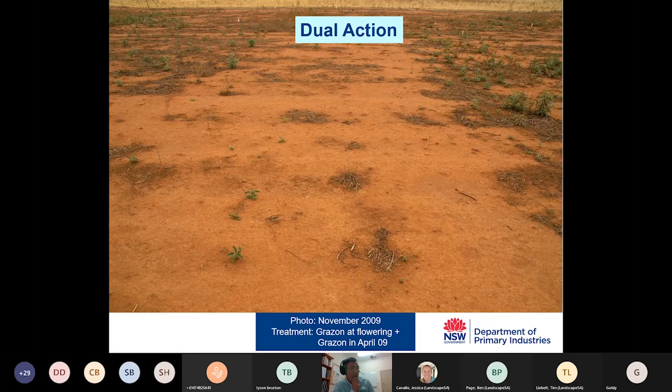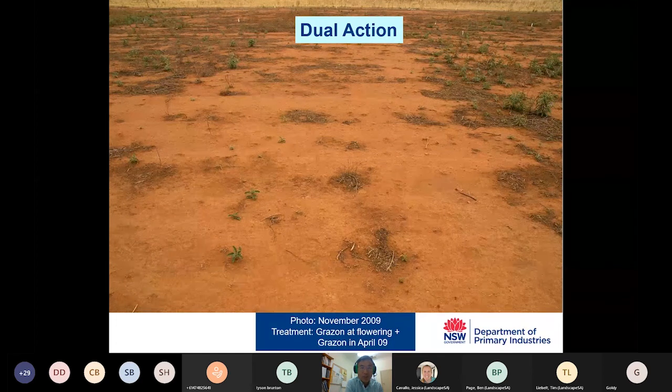And now I just want to touch base on the manual John and I wrote, where we emphasize dual actions a lot. So what does dual actions mean? Because it's a perennial weed, we have seed set and we also have roots. So the first action targets seed set, and we have to do it at early flowering in order to achieve 100% seed set control. There are a range of options, including chemical or non-chemical, you can use as early control options to stop seed set.